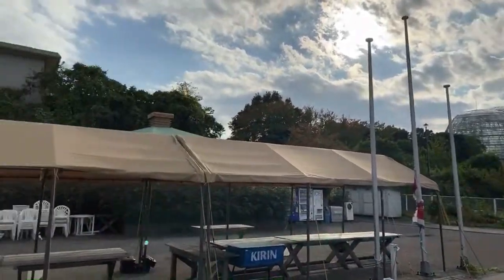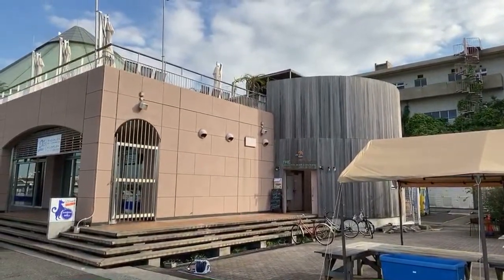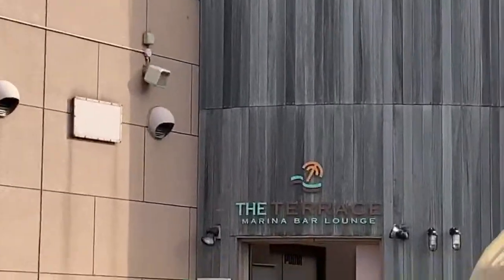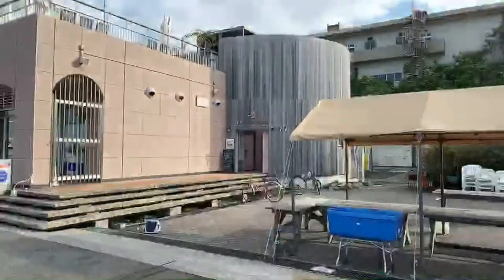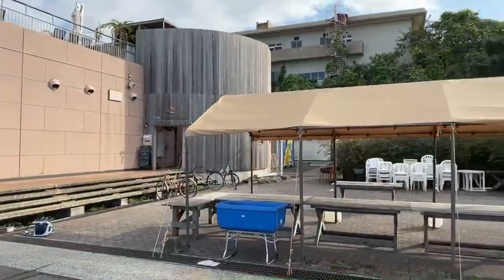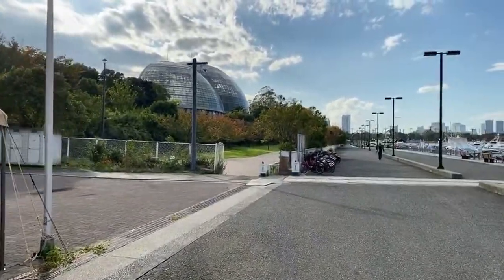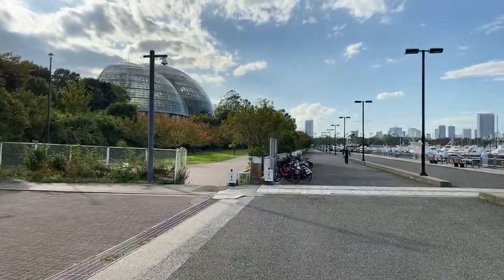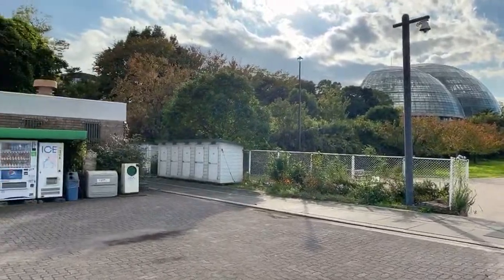Biosphere. That's a nice looking building. So this is the Marina Bar Lounge. Look up there. I guess you can get a drink at sunset. Totally would like that. The Marina Bar Lounge. There you go. Heard it here first. Breaking news. I guess people live in there? What's this?